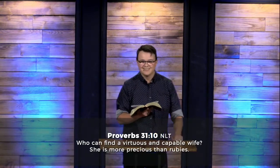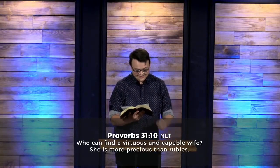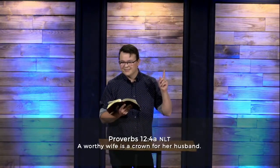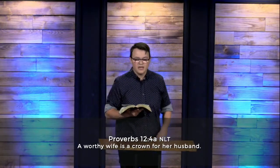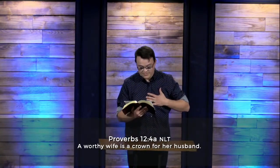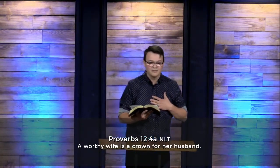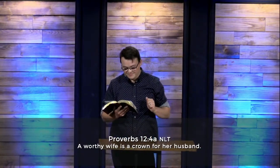She is precious. She is wonderful. She is worthy of praise. And then Proverbs 12, verse 4 says, "A worthy wife is the crown of her husband." A worthy wife is the crown of her husband. So because of her presence, he's wearing her in a sense, because she is with him, the husband receives prestige, honor, dignity, and respect. He is elevated because of her.